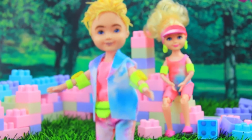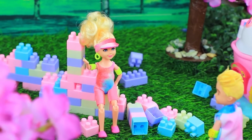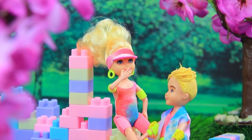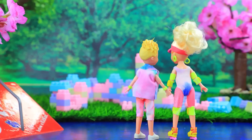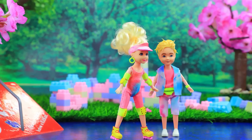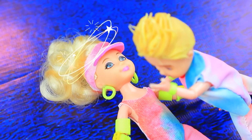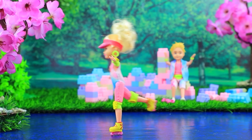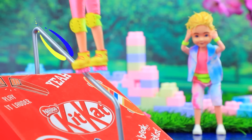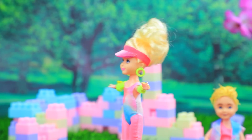Woohoo! I love speed. Be careful. Want a rollerblade together? I don't know. Don't worry. First, put on the skates. Good choice. Ouch! I'm sorry, are you okay? Yeah, I'm fine. Soon she was skating better and better. Wow! Good job, Barbie!